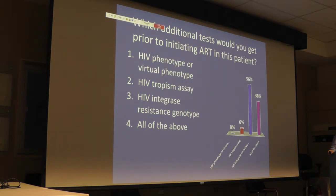So Pras, within 2 weeks, you might still have a viral load of greater than 1,000, right? So if it was 1 million, then you still might be able to do the integrase genotype if you got the results back in time, right? So if you were lucky.